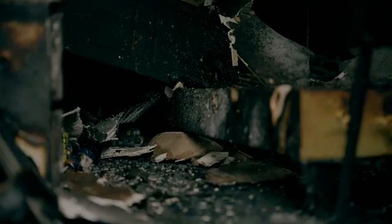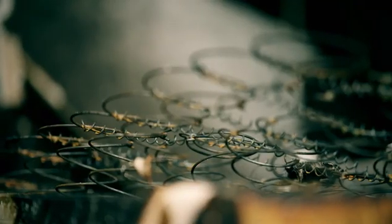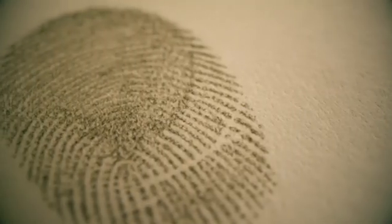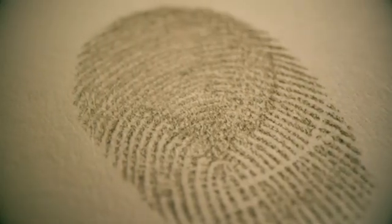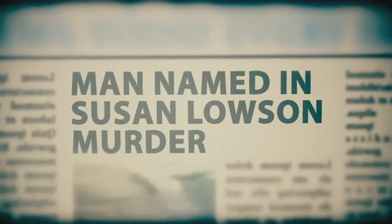Absolute lies. This was just one version of events told by Dickinson, but he changed his story several times, including one where he claimed to be just a burglar who set fire to the house to hide evidence of his break-in. With his fingerprint placing him at Susan's home and the clear forensic evidence of her being strangled, Dickinson was charged by police.